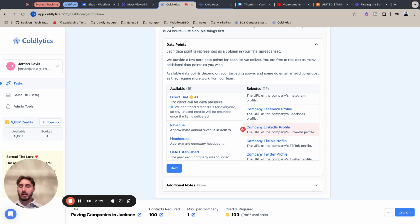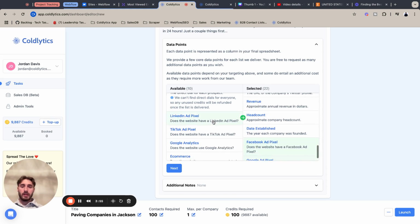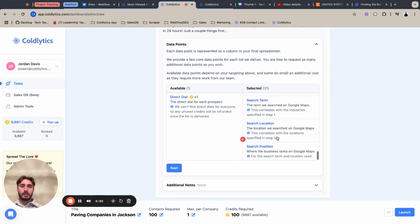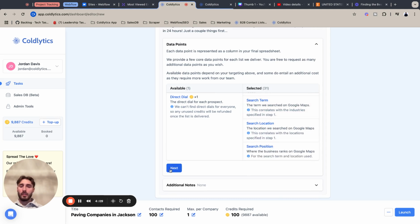As you can see, if you're a marketer and you're targeting clients to sell to, their social media is a great indicator of how active they are with their marketing, and where their head is when it comes to what they perceive as good marketing. I find that's a good metric. Revenue, headcount, and data salvage are important metrics. The ad pixels, Google Analytics, e-commerce, WordPress, page speed, search terms, search location, search position, all great marketing metrics, which will give some good insight into, again, how they perceive marketing. I'm going to hit next to lock that in.